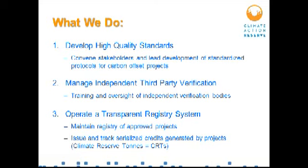So again, these are the three components of what we do, and Teresa is really going to talk about the development side of developing high-quality standards, and she'll get into the whole stakeholder process. We also manage independent third-party verification as well as operating a transparent registry system where you can go in and look at all of our approved projects as well as the credits that have been generated from those projects.